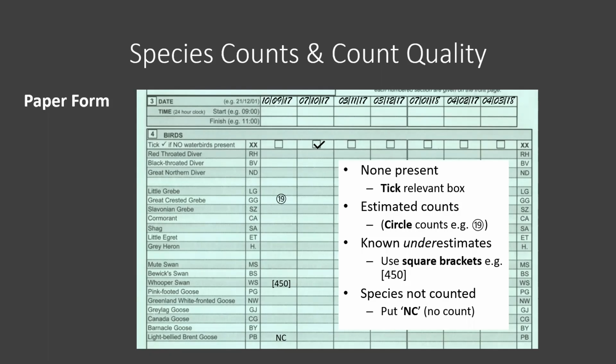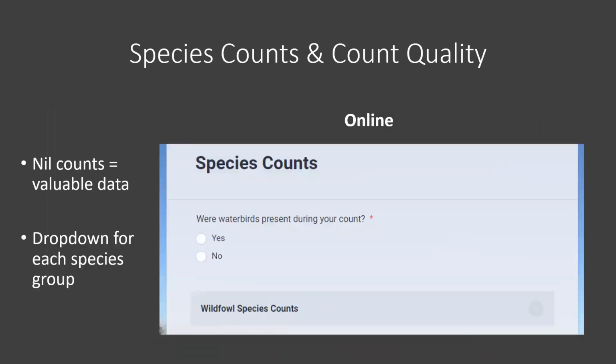And for species that were present but not counted for some reason, this might be the case with gull species, for example, you can simply put an NC. And it is important as well to tick if there was no species present. Nil counts are still valuable to us. It lets us know how the numbers at a site change month to month or year on year, or if the frequency at which the site is being used is going down.